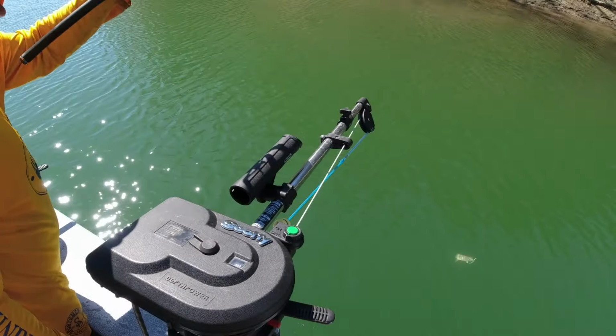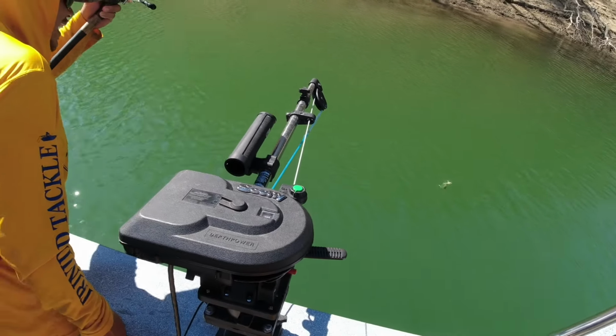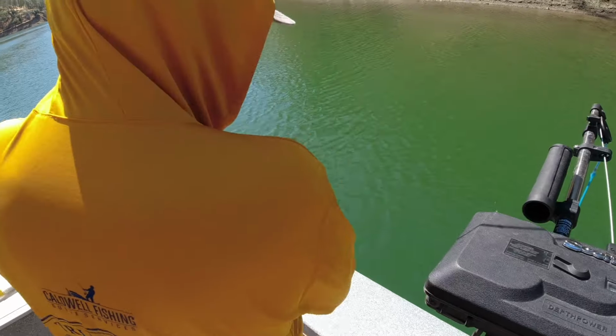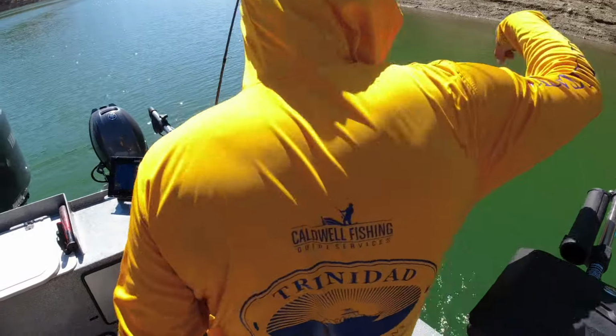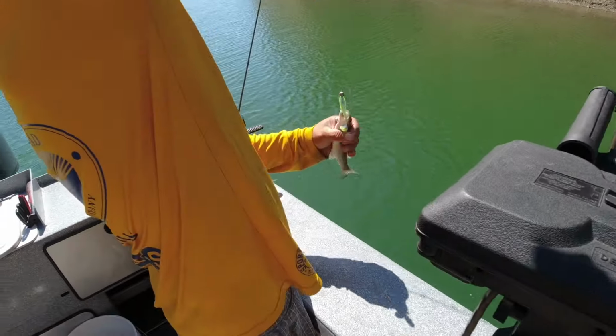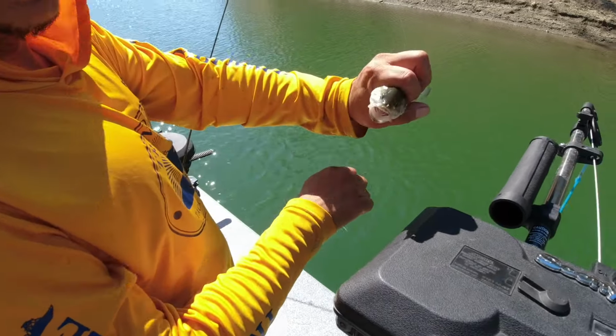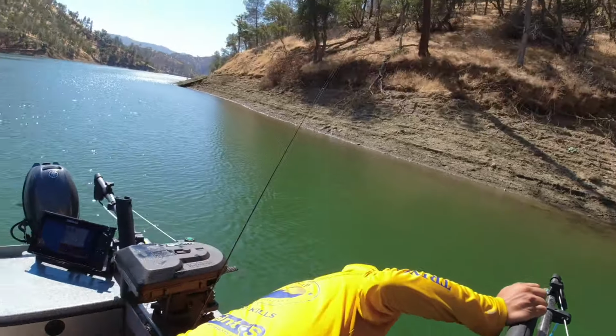RJ's got a bass. It's like a smallmouth, no? Yeah. Little spot. Dang, look at that little guy. He took that thing down. Oh, my gosh. He's feisty. He's a red eye, too. Cool. See you, bud.